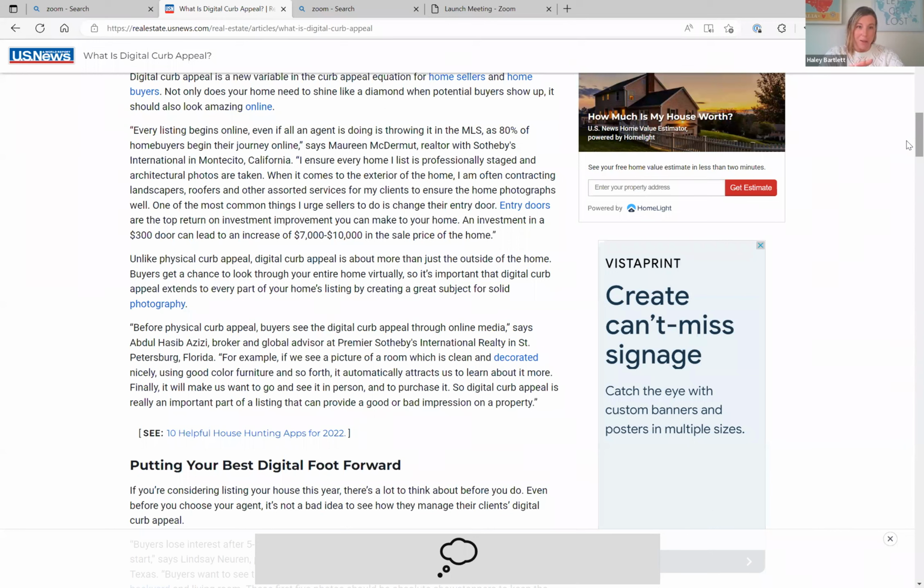Okay, she goes on to say, one of the most common things I urge sellers to do is to change their entry door. Entry doors are the top return on investment improvement you can make to your home. If you're talking about the outside landscaping, then yes, but they probably are not the top return on investment when it comes to the inside of your house. An investment in a $300 door can lead to an increase of $7,000 to $10,000 in sale price of the home. I would like to see stats for that. But I will say that a good looking front door or a door in a good standout kind of color, we're not talking 90s maroon, will make a difference to curb appeal.